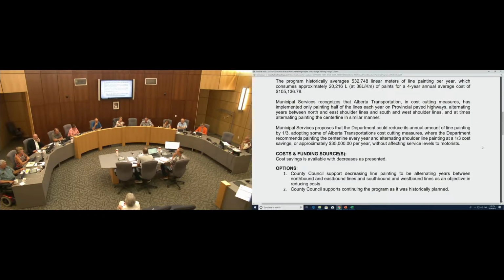What does it do? It doesn't really do anything much. The white lines, they don't look the greatest after a year. They are worn, with the plow blades running over top of them all winter. You can see it on the provincial roads around here. But it's not something that's of safety concern to motorists. If Alberta Transportation has determined that they can do it, it's an acceptable standard to them, where they have higher traffic volumes on other roads. There's no reason why it can't be acceptable to ourselves as well, if council so chooses to venture down this road.